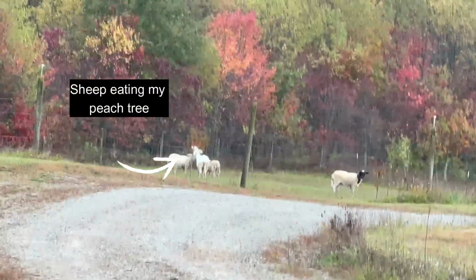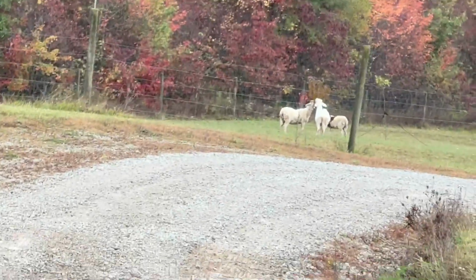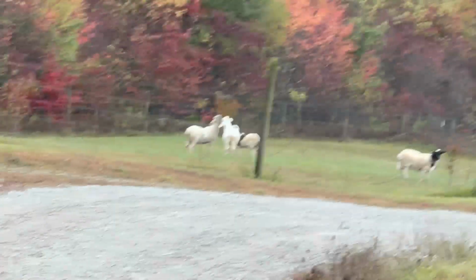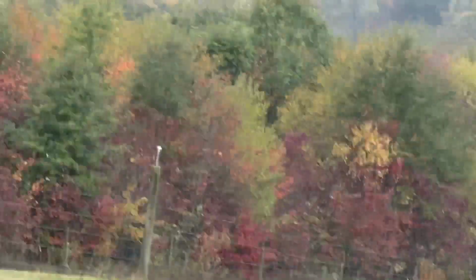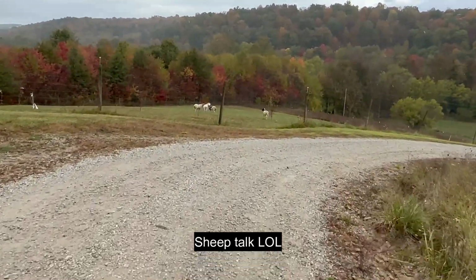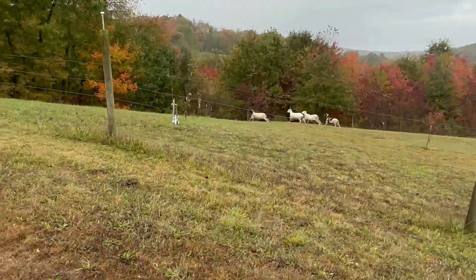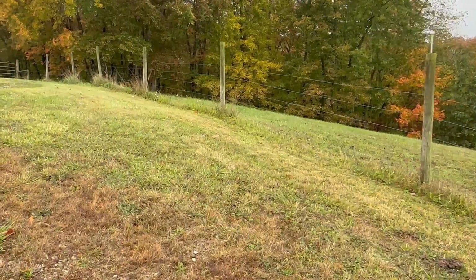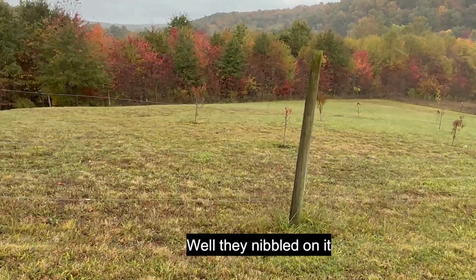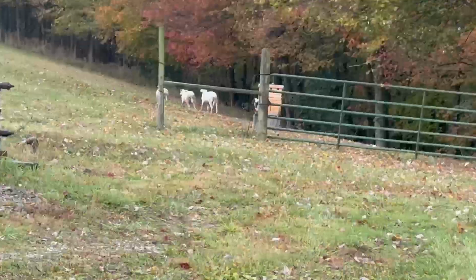All right, sheep, you are not allowed over there. Hey, that's my peach tree. All right, that is bad, bad, no. All right, you guys go back up there. Get away from my trees, go. They ate my peach tree. All right, we're gonna have to keep them out of this area. Keep going, keep going.